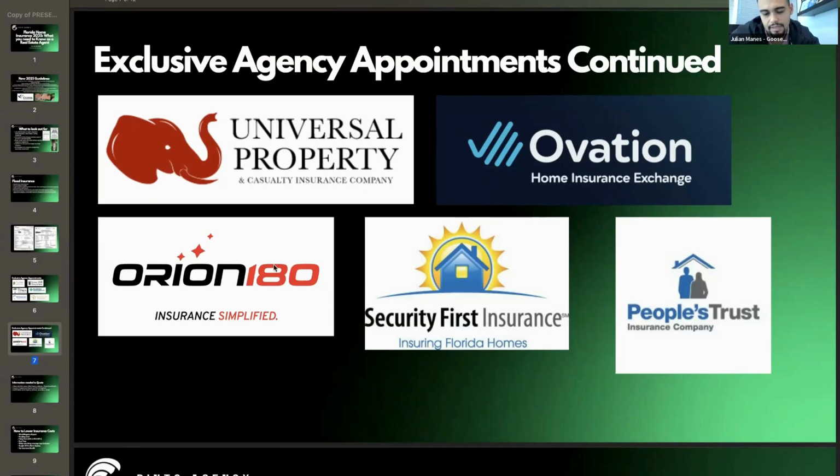Orion 180, they were actually in our office yesterday, and they're a brand new company in Florida. They came out 6 months ago, and they've been really working a lot to be competitive and be very easy to use. One thing that they do is a self inspection. Instead of having an inspector go out to the property, they have you download an app and take the photos from your phone, which a lot of people have been liking. We've been getting a lot of good feedback on that. So Orion has been really working to be a really competitive option here. I'm sure they're going to be doing a lot of insurance in Florida within the next year or so.